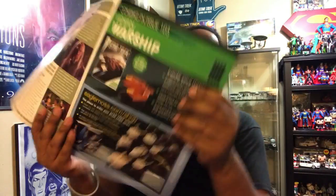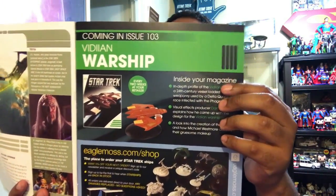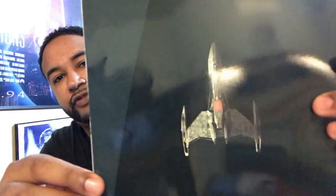And so yeah, next will be the Vidian, can't say it, Vidian warship seen on Voyager, and the back of the magazine concludes with a nice aerial view of the ship there.